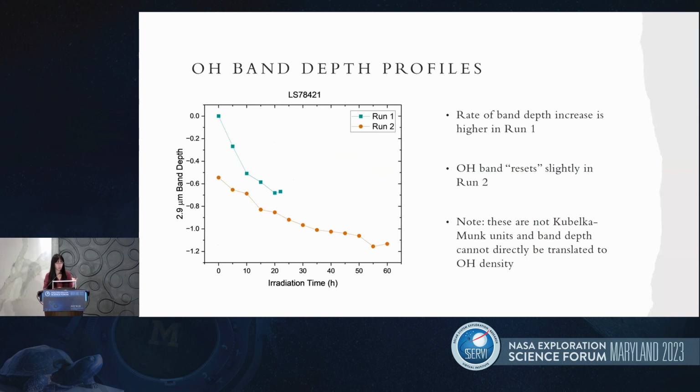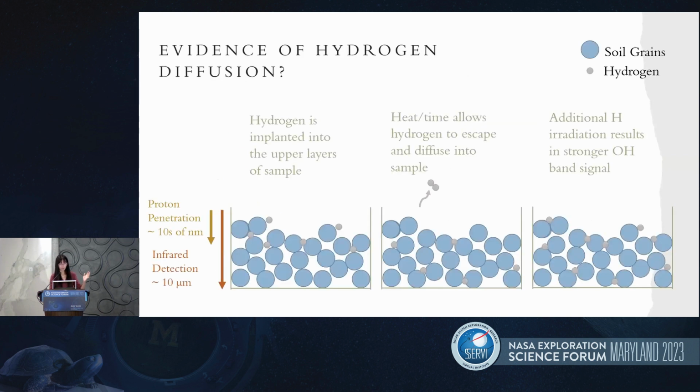So in run number 1, before heating, the band depth grows pretty rapidly and then starts to slow down. Then we heat the sample and the band depth shrinks a little bit and then continues to grow with subsequent irradiation. This is really interesting to us because we think it is evidence of hydrogen diffusion. Let me explain why we think this is the case.